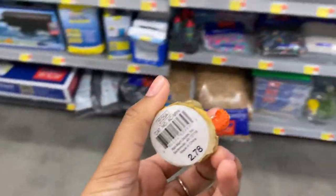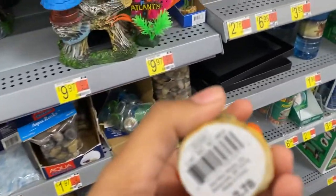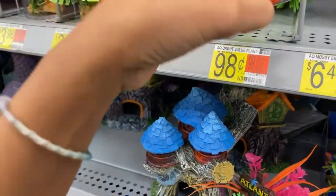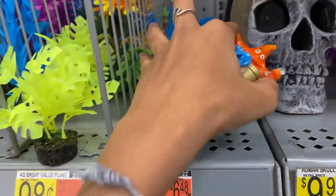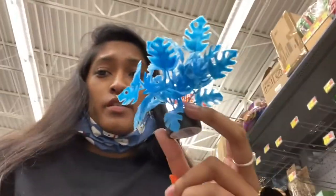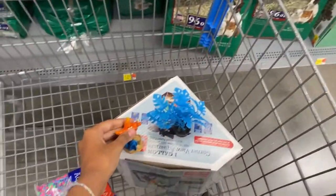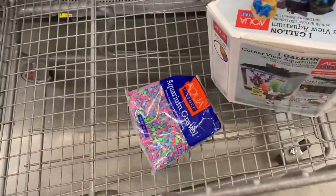It's $2.78. And if you have some money left, why not get a neon plant? I think these plants are 98 cents. So we'll go ahead and grab one of these. Personally, I'm a fan of this blue. So we're gonna go ahead and grab this plant. We're also gonna grab this star. They look so dope together in the tank with the rainbow gravel. It will definitely be a crazy combination, but why not send it?